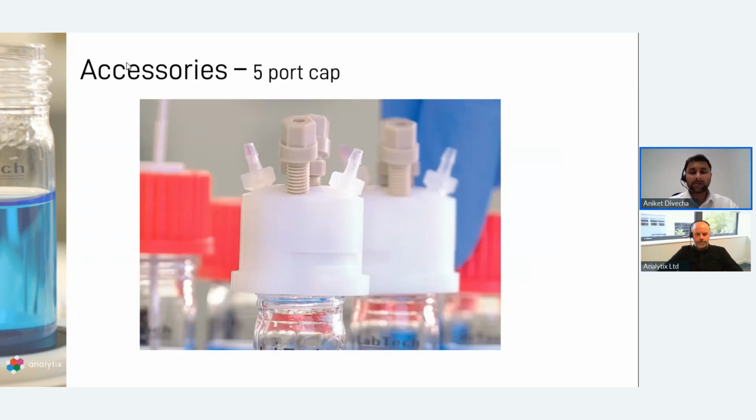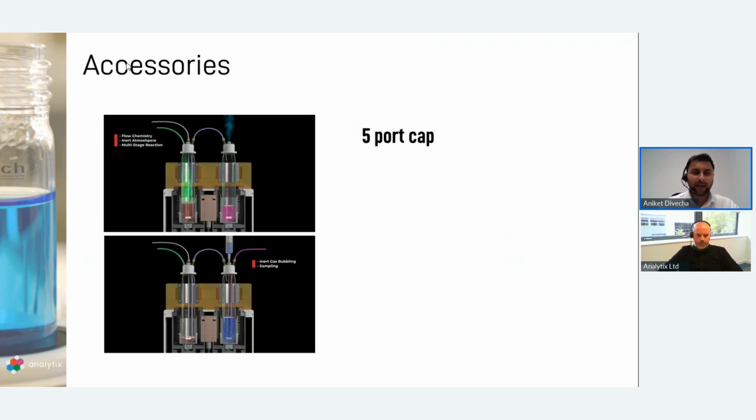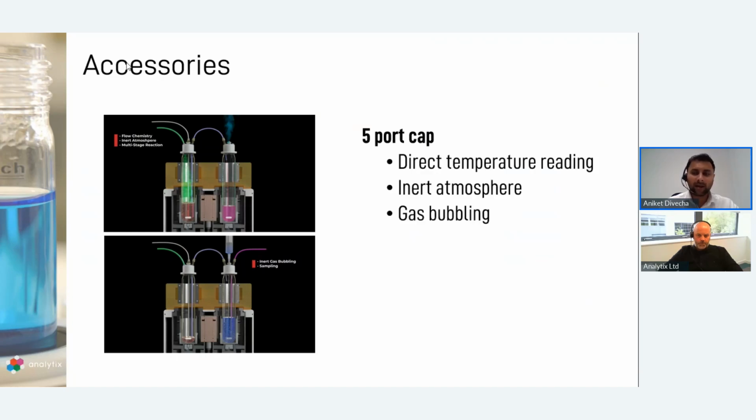The other accessories are the caps, which are available for the profile. There is a 5-port cap. This allows you to do inert gas studies, take samples out via syringe, and inject any purge gases in. Essentially, it allows you to mimic flow chemistry in an inert atmosphere, multi-stage. So the 5-port cap would allow you to do direct temperature reading, inert atmosphere, gas bubbling if need be, sampling, and of course, flow chemistry applications as well.